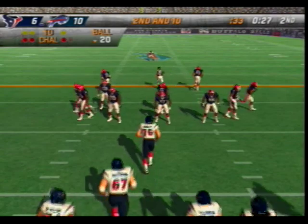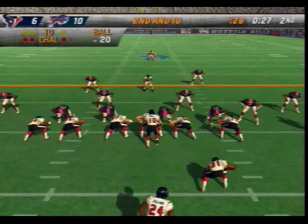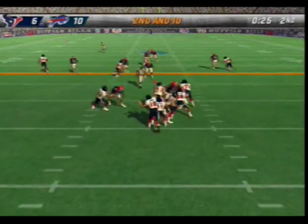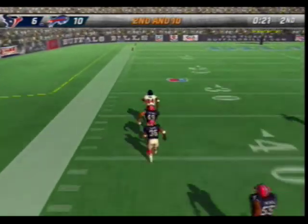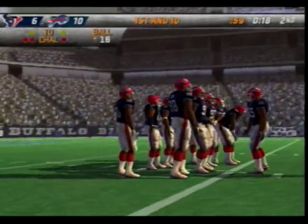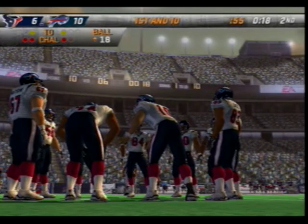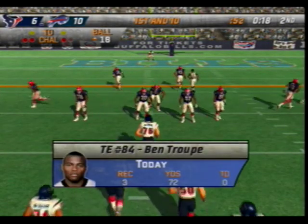Second and 10, ball on the 20-yard line. Buffalo comes out in a 4-3. With the pass, the 40, the 30. Pollard comes up to make the play at the 18-yard line. With still plenty of time left, they might take a shot at the end zone here. But they don't want to blow their chance of getting some points before the half. So he has to be smart with his throw.